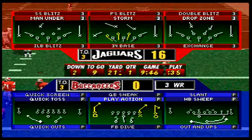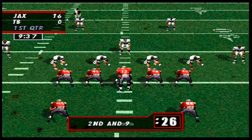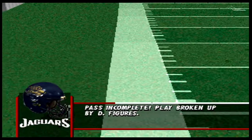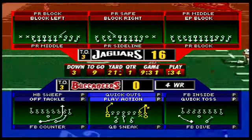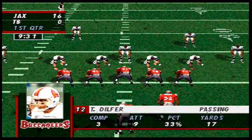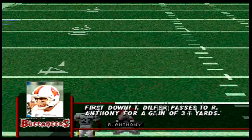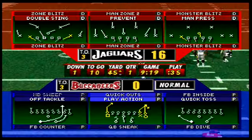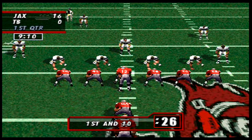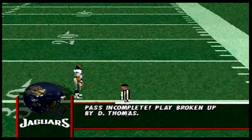Copeland with a 1-yard gain on the pass. Incomplete. So it's now 3rd and 9 from their own 21. So loud, he's looking around for the fire. The receiver needs to get more separation from the defender on that route.